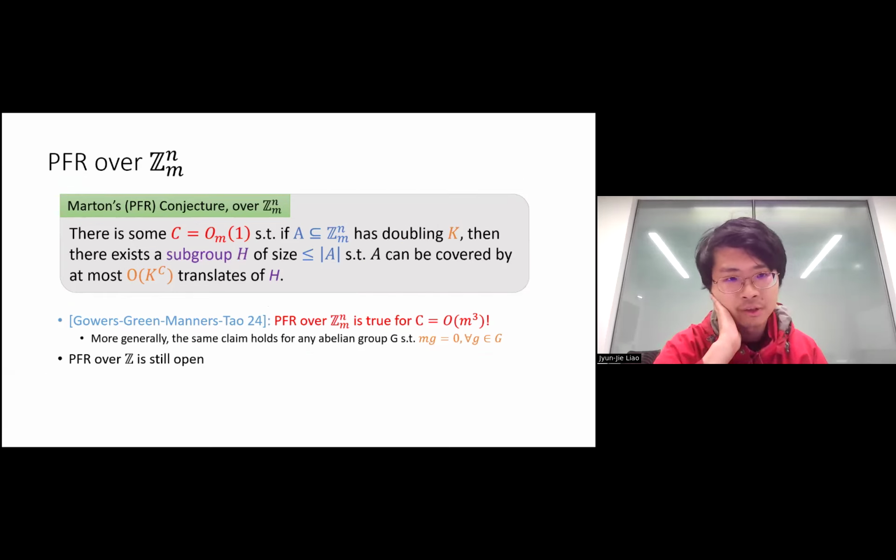Okay, and there is also another version of PFR. We can also consider PFR over the modulo M group. And it was also conjectured that for this case, we can get a similar result for some constant exponent that depends on the torsion M, but not on the size of A and other things. And a recent result by Gowers, Green, Manners, and Tao also proved that PFR is true over Z_M^n, for the constant C being M cubed.